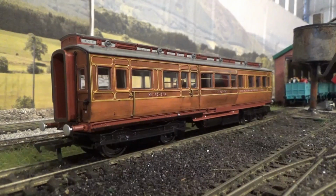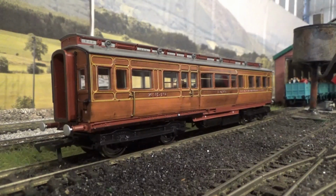So here we have the dynamometer car, out of the box and down on the layout. So, first thing to report, it is in mint condition, there's no damage done to the model or any scratches or anything that we don't want to see when we get the model and then unbox it. Because it is quite frustrating having to send things back.